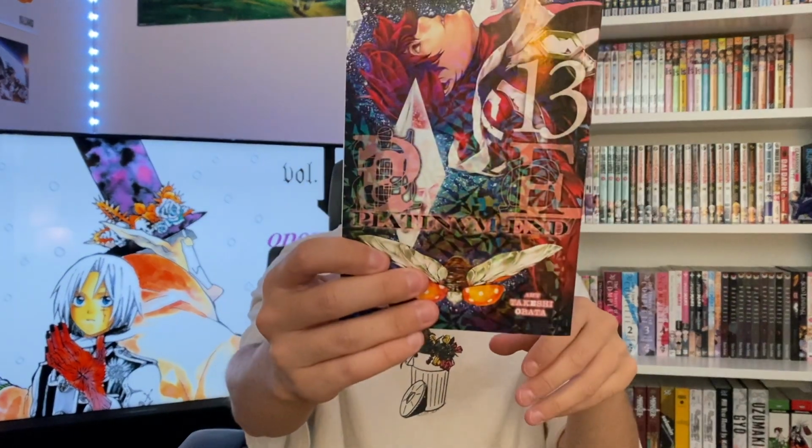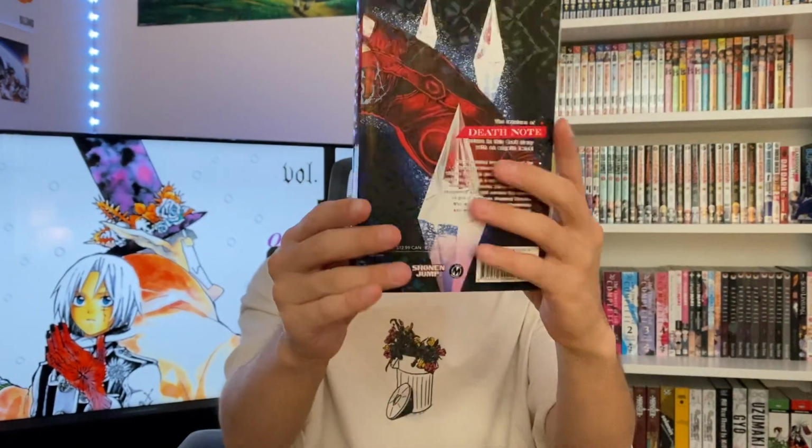This is from the same mangakas that made Death Note, and it is getting an anime soon, which is pretty exciting. So yeah, that is Platinum End. Here's the cover and the spine and the back.